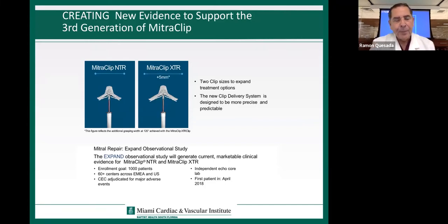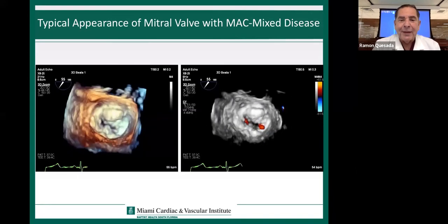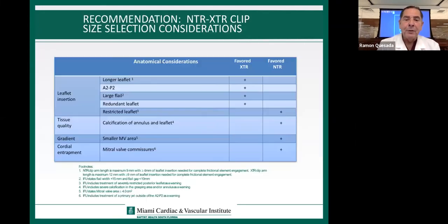But since then, the XTR MitraClip was introduced, which allows us to do something different. We are able to grasp more tissue, and that also changed things. So anatomy is king. This is an example of a patient that is not suitable for transcatheter mitral valve repair with MitraClip. Heavy calcification with MAC, there's nowhere to grasp. This patient should not be done. So how do we select which patients are better for the XTR, for longer grasping, versus the NTR?